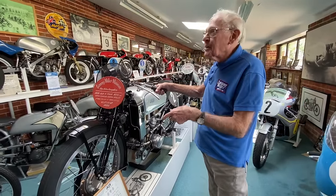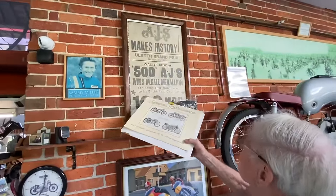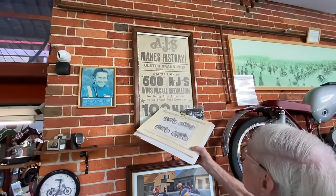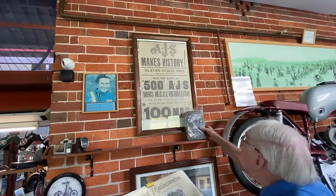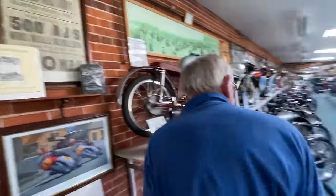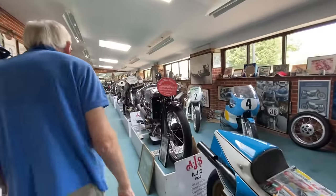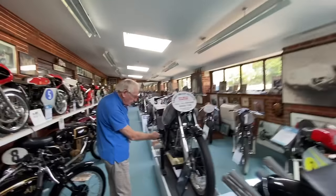1939, Ulster Grand Prix, Clady Straight, there you go, Walter Rusk, 500 AJS, gold medallion, first rider to lap a British circuit at over 100 miles an hour. So that was the poster that AJS put out. Great bit of history.